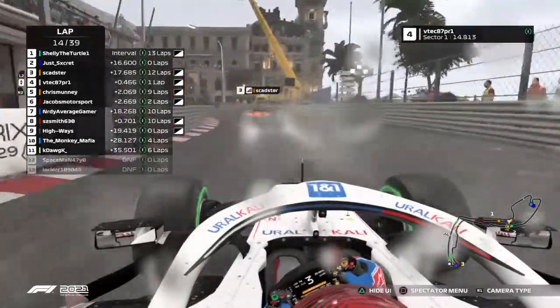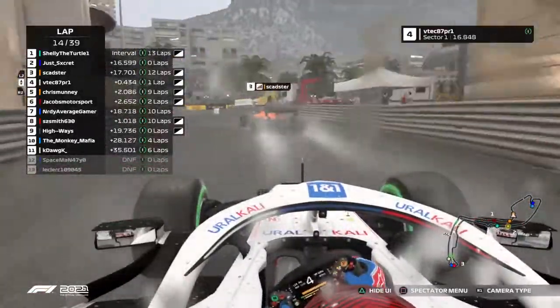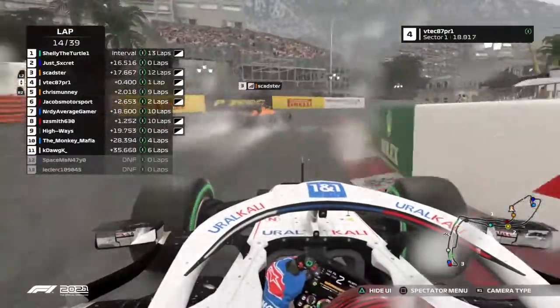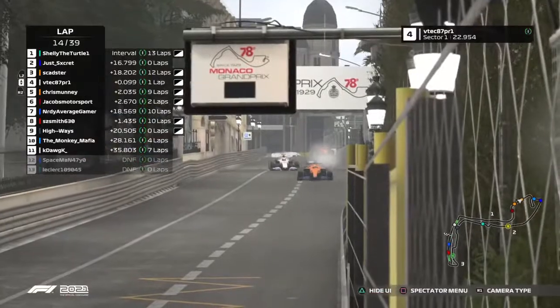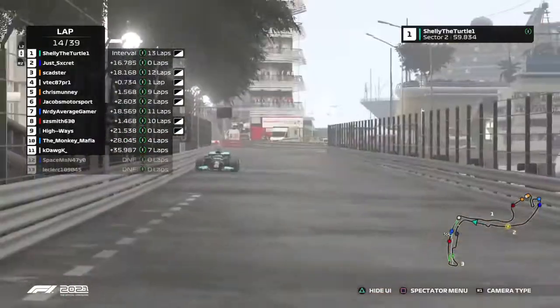Through the middle sector, he might have enough space if he can take advantage of a mistake. Oh, there goes Skadster a little bit deep. VTEC can go side by side up the inside and towards Mirabeau. Has to back out of that. That was going to be a tight move.